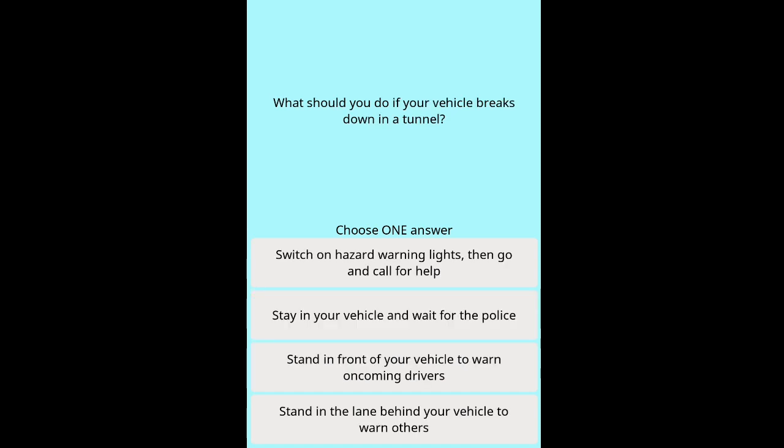What should you do if your vehicle breaks down in a tunnel? Switch on hazard warning lights, then go and call for help. Stay in your vehicle and wait for the police. Stand in front of your vehicle to warn oncoming drivers. Stand in the lane behind your vehicle to warn others.